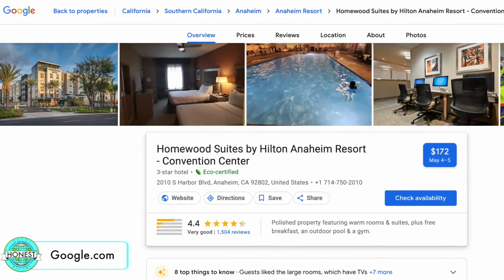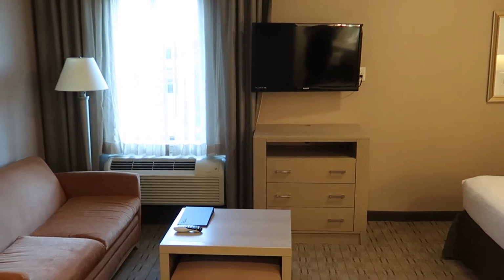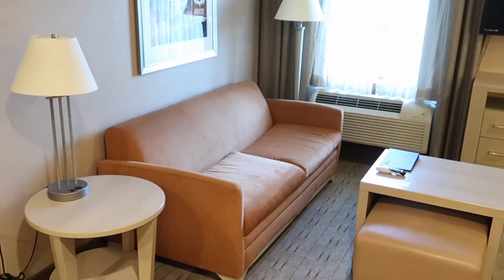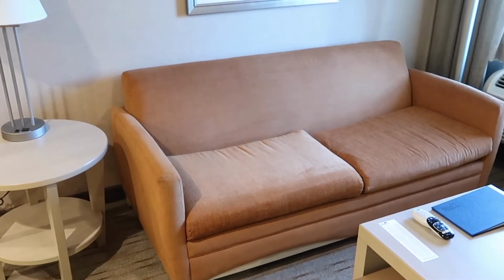So if you don't mind a firm, uncomfortable bed and you pick this hotel, just don't be afraid to go back to the front desk and ask for a different room if it's not clean.